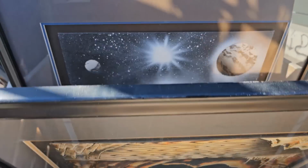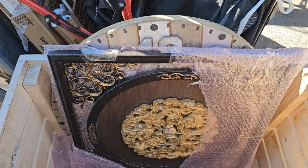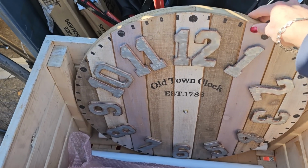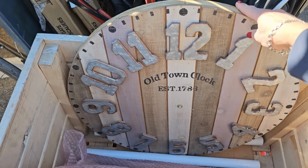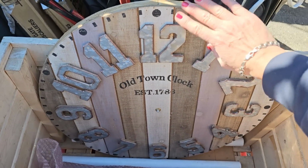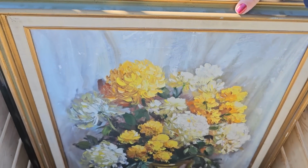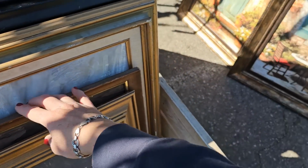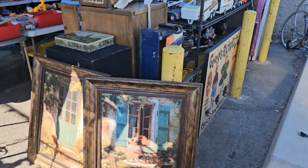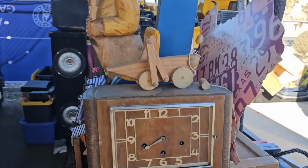All kinds of different artwork here. This looks like it's airbrushed. And some wood, a wood clock. This is missing its mechanism, but that could easily be replaced. I do like the metal numbers on that one. Let's pop this back how it was. Over here we've got more oil paintings. And some wood. Look at this little grasshopper. He's super fun.